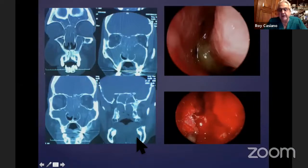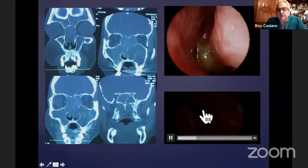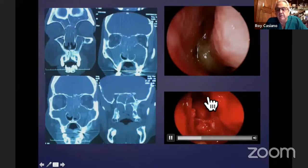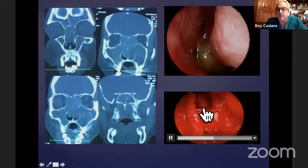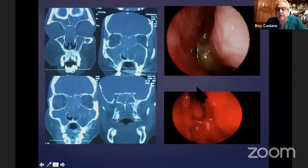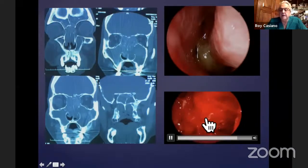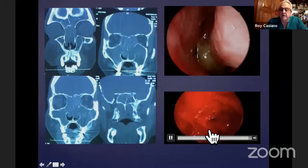So when we have cases like this, it's very important to understand these revision or advanced landmarks. Here I am pushing on the remnant of the middle turbinate. We've done a Draf 2A frontal sinusotomy. We see the anterior ethmoid artery here, the last suprabullar cell, one up anterior, just posterior to the infundibulum here, and then the frontal type 2A, where we've removed that common wall between that last suprabullar cell and the frontal.